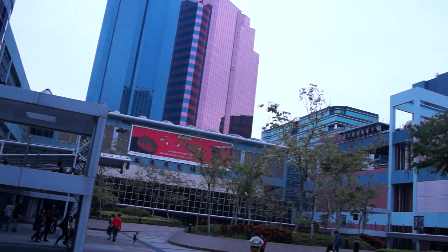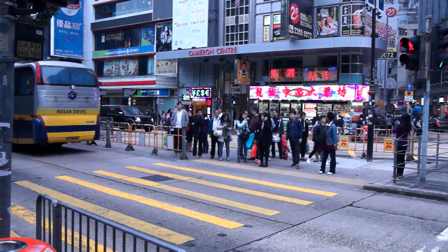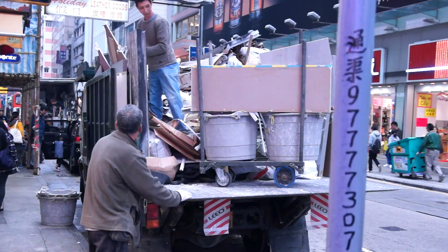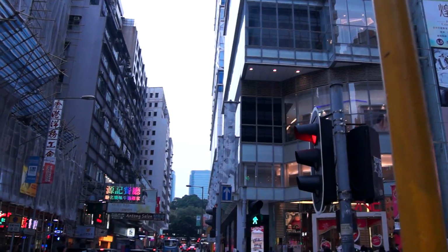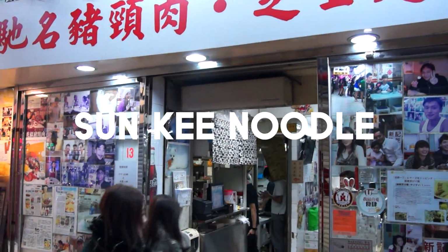About this time, it was just touching 4 PM and lunch was well overdue. We already had a place in mind quite nearby, so it was just another walk towards Tsim Sha Tsui, where we struggled a little to find our tiny little place, which was Sun Ki Noodle.